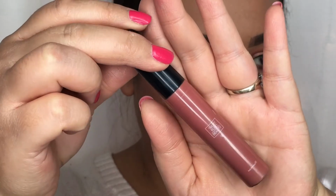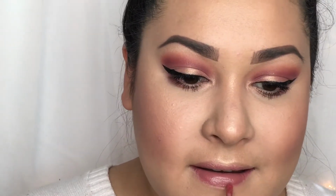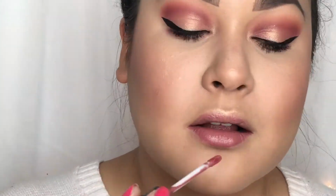Then I'm going to take this liquid lipstick from Trust Fund Beauty, and the shade is called K-Bye, and I'm just going to spread that around all over.